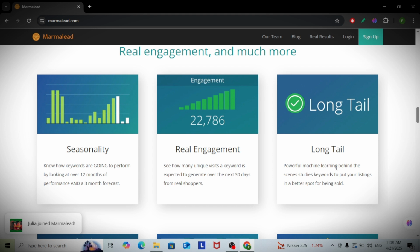The cons: it's a bit expensive for small shops, and its UI could use some improvements. Still, if you're serious about growing on Etsy, Marmalead is a solid investment. And that's my full review of Marmalead for 2025.